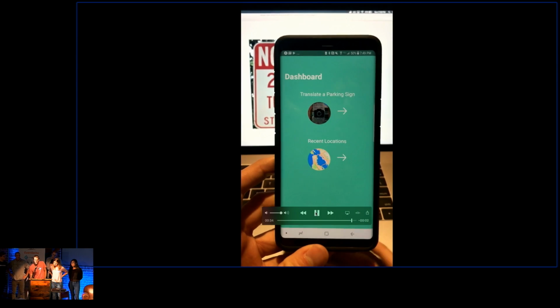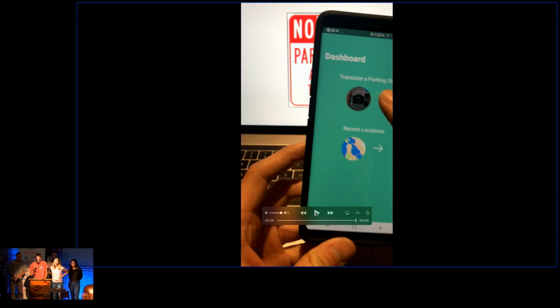We have a location section, and we might not have put the video in the presentation, but if you look here at recent locations, it'll show your most recently parked place. Right now it has all the places that you parked recently. And we're storing that using Hasura, and it was super easy to set up, really easy to post to our database, and really easy to fetch the information. So thank you, Tanmai and Joe.